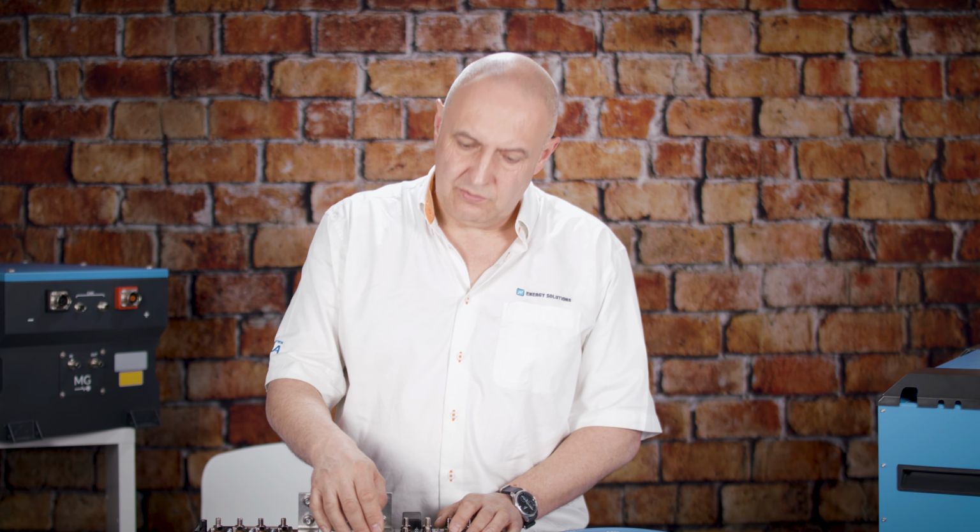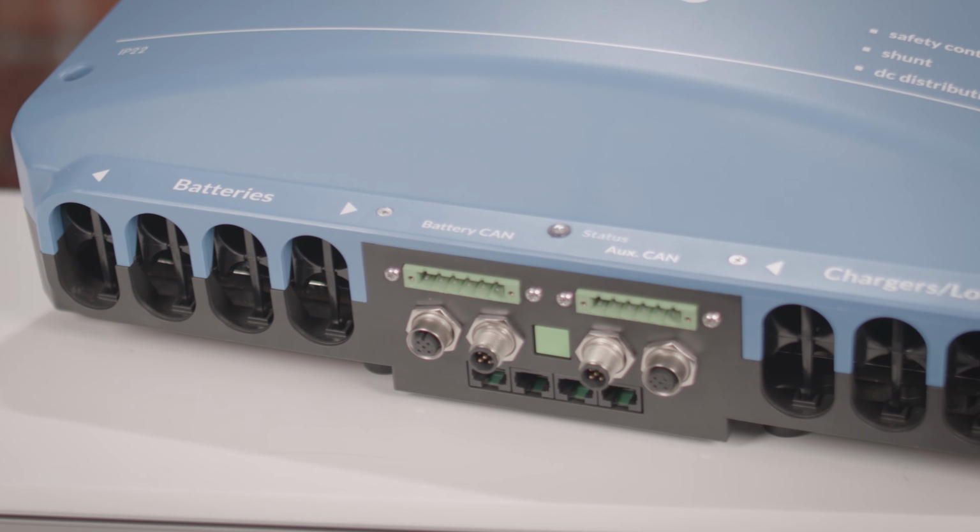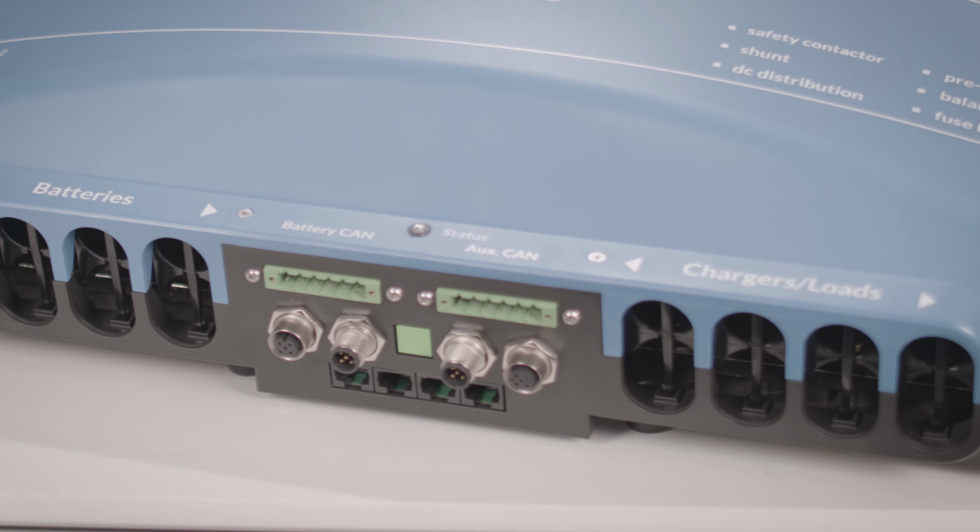And to achieve that, we take the Ethernet public CAN connection here straight into a Victron Servo or other GX device. That GX device then recognizes all of the data that's coming from the BMS and then controls any Victron equipment that's connected to that GX device directly. So it could be a Quattro or a Multi over VE.Bus.